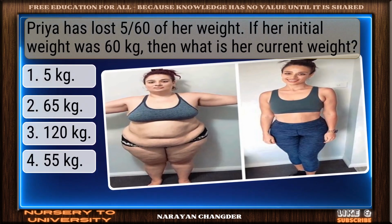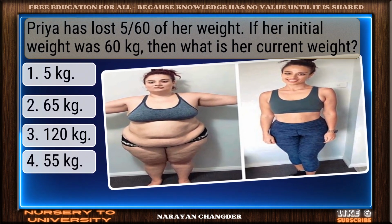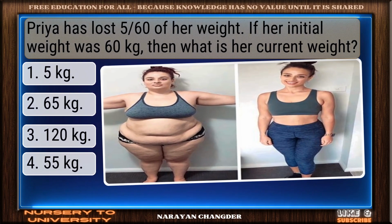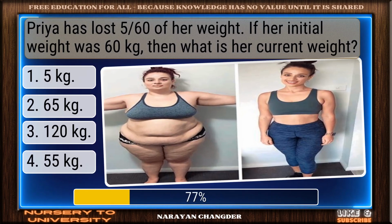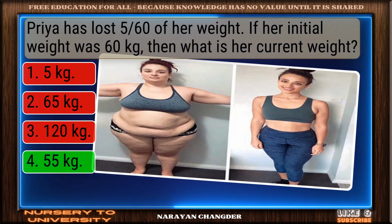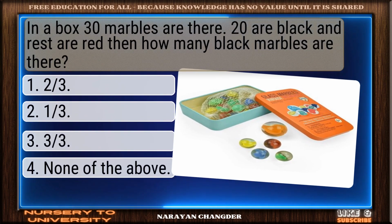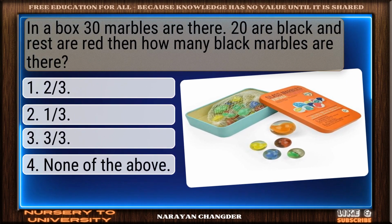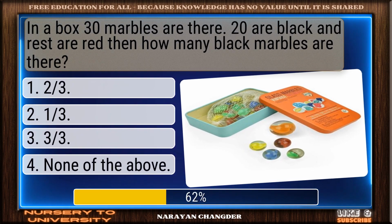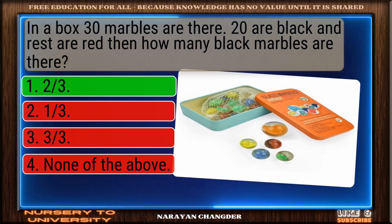Priya has lost 5/60 of her weight. If her initial weight was 60 kgs, then what is her current weight? Well reasoned. 55 kg is the correct choice. In a box, 30 marbles are there. 20 are black and the rest are red. Then, how many black marbles are there? Strong choice. 2/3 is the right answer.